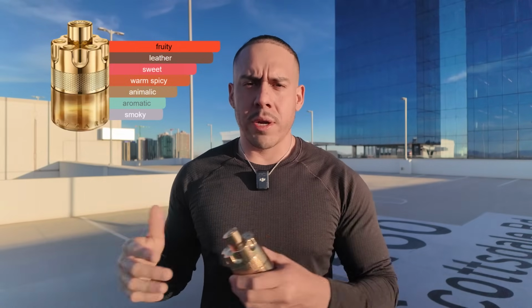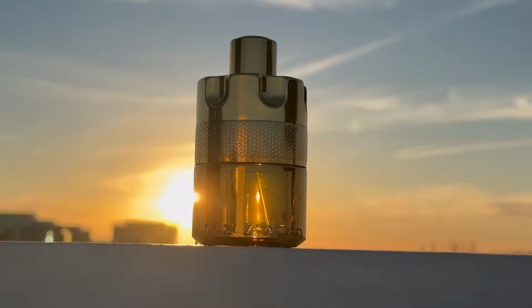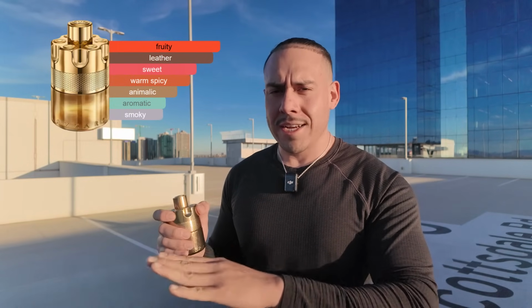In the days that I tried it, both on skin and on clothing, I would say on skin, the absolute max that it lasts is only 4 hours, which is horrible for something that's supposed to be an elixir concentration. And the opening, which is amazing, only lasts for about 90 minutes to max 2 hours. After that, what you end up with is a silky, smooth, slightly sweet, smoky leather. By the 4-hour mark, it's really, really hard to detect on skin. It really becomes one-dimensional once it gets to the dry down, which I don't like about this.